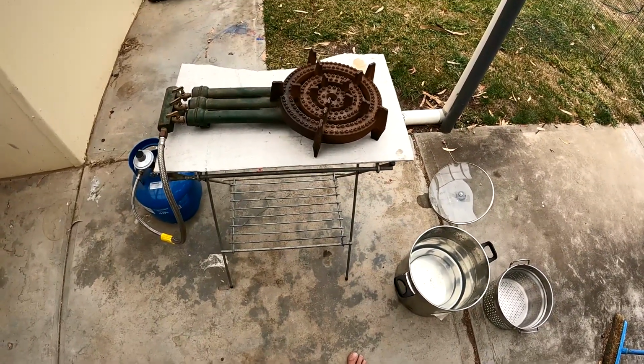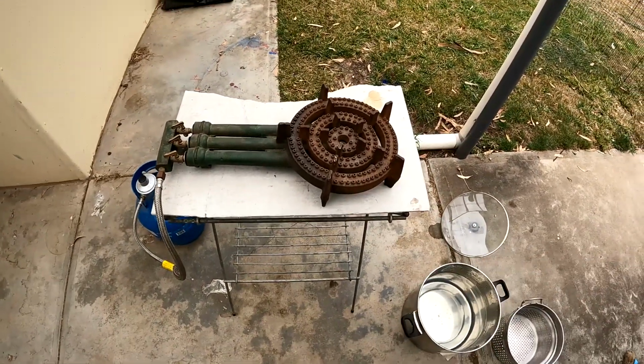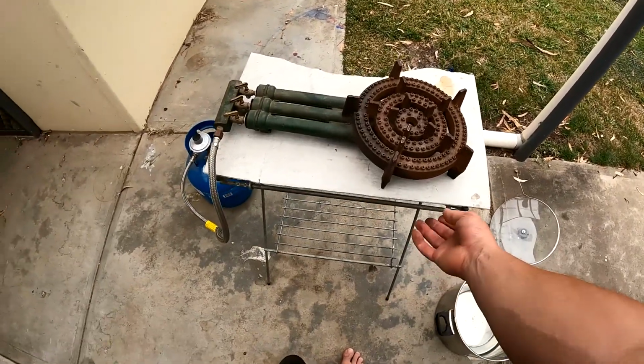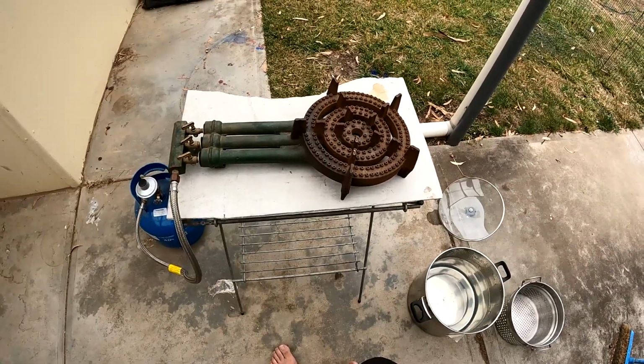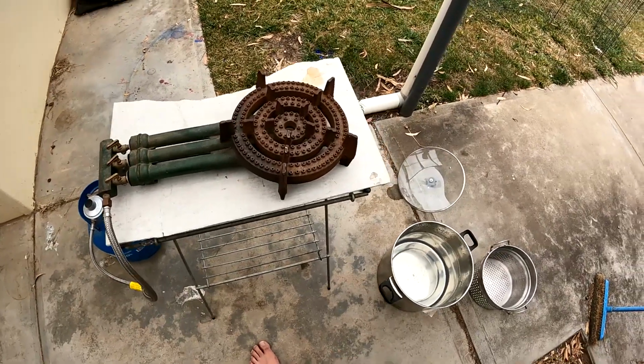Okay, so this is my yabby cooking setup. I use it for cooking crabs as well, but you can see I've got my cooker there. Any good outdoor shop sells these. Just a bit of cement sheet. They get super hot, like the whole thing heats up. So yeah, just a good piece of cement sheet to separate the heat from anything.